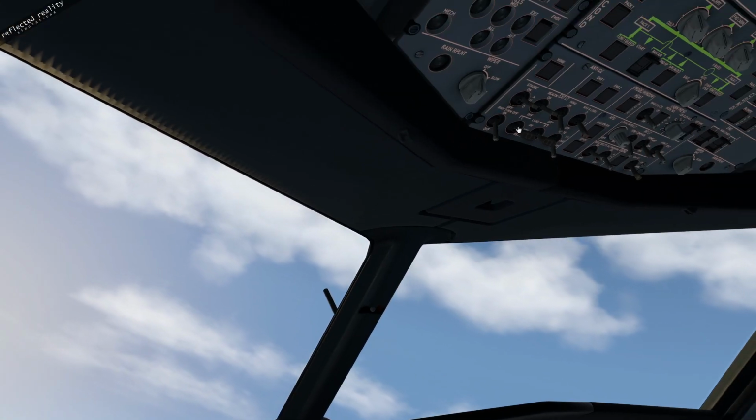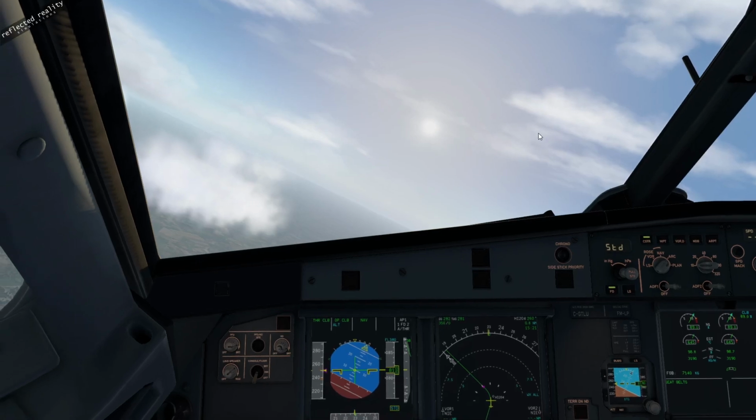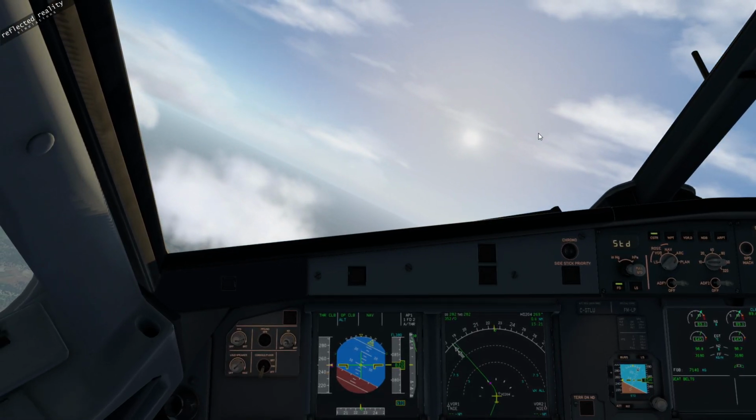Right, well, above the cloud layer, I'll switch the landing lights off. I don't need to wait to flight level 100. And off we go. We're on the way.